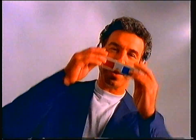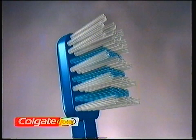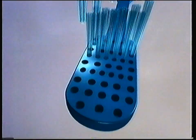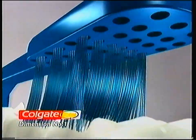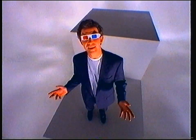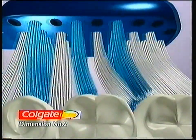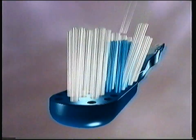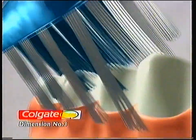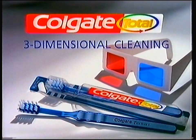Why a pair of 3D glasses? That's to get a better view of Colgate's first three-dimensional toothbrush. You see, your teeth aren't flat. They're three-dimensional. That's why the unique Colgate Total was created. The first layer of bristles are shorter to clean the surface of the teeth. Colgate Total also has a second layer of bristles. These are a little longer to clean right in between your teeth. Why am I standing at this angle? Well, that's the third dimension. Angled bristles to gently clean plaque away from the gum line. Try Colgate Total for a three-dimensional clean.